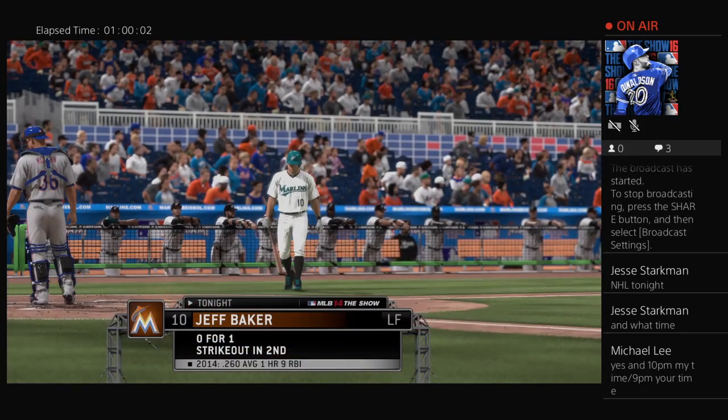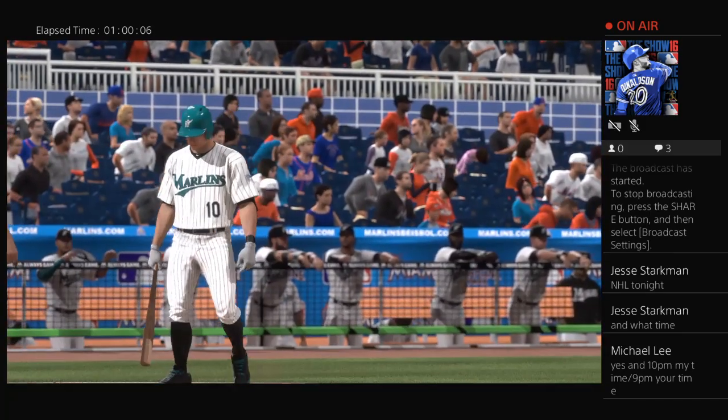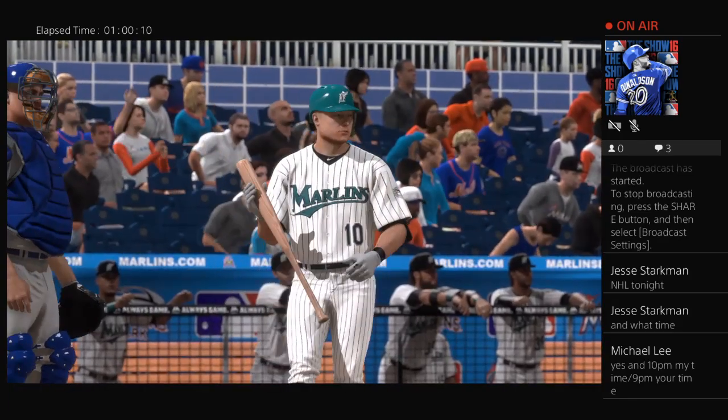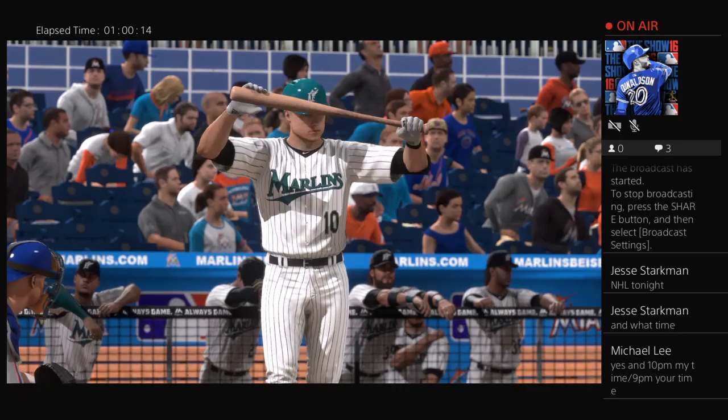Jeff Baker will stand in now to lead things off, and he'll do so against a guy who's definitely in a groove out there. Yeah, he struck out the side his last time through, and they've got to do something to get this guy out of the rut that he's been on.